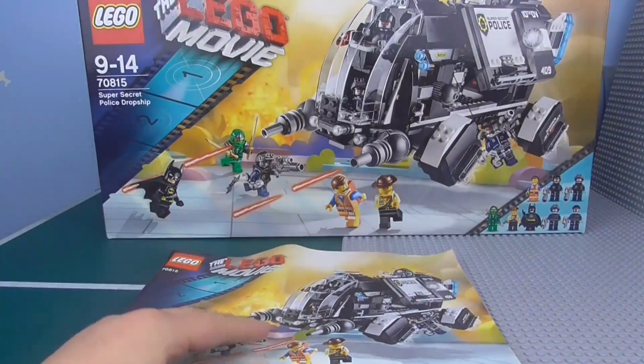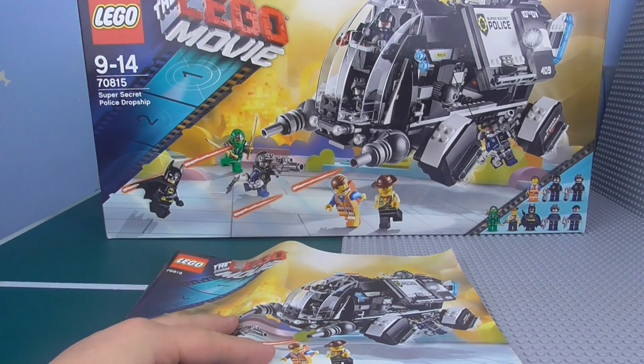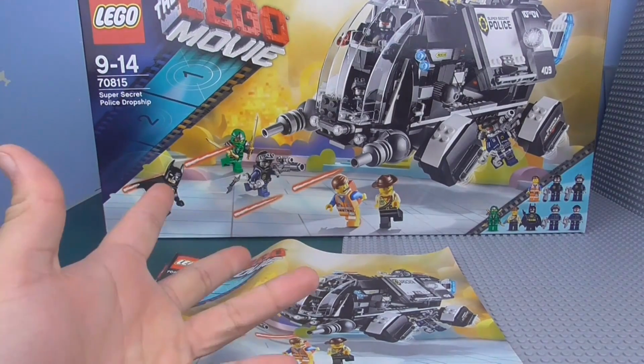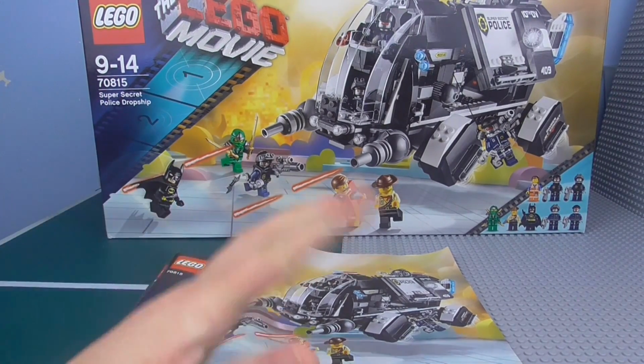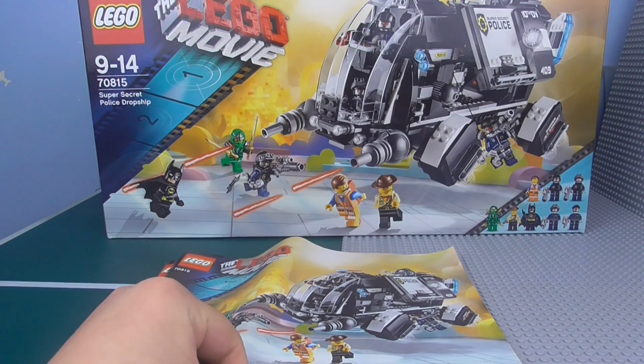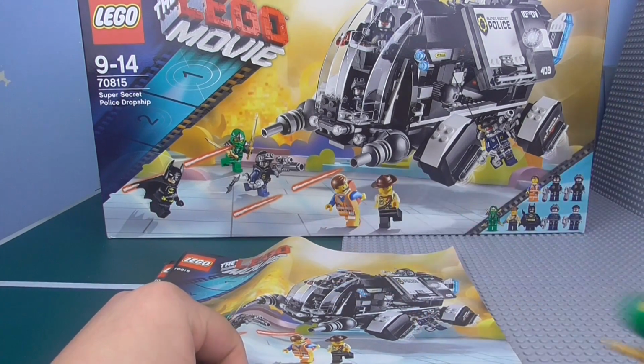You do get a fairly large sticker sheet. That's something to expect with a set of this size, but just pointing it out. And actually you do get a lot of extra pieces, but I've completely misplaced them somewhere. And actually, I do think you get an extra sword for this guy. So, yeah.